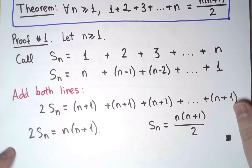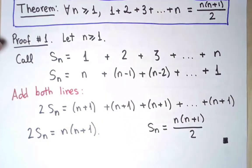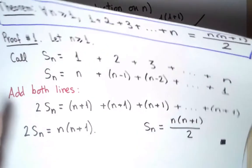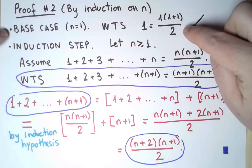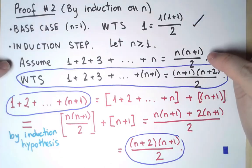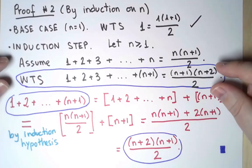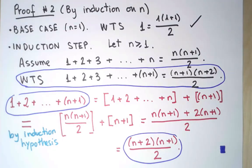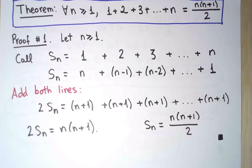To summarize, we wanted to prove that this equation was true for all positive integers n. The first proof was a direct proof. We managed to find a trick that allowed us to prove it for all values of n at once. The second proof was a proof by induction. I only proved it for one value, n equals 1. But then I also proved that if the equation was true for one value of n, then it must be true for the next value of n. And those two things together imply that the equation is true for all positive integers n. Which proof is better? They're both equally valid, so it's a matter of taste. Which one do you prefer?